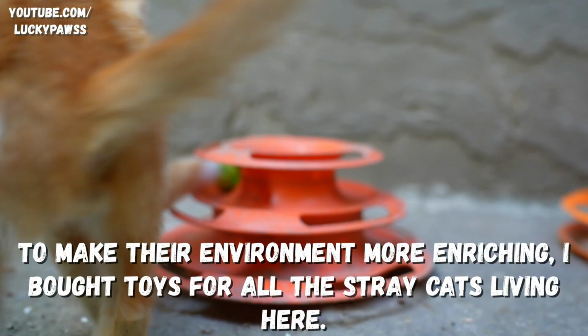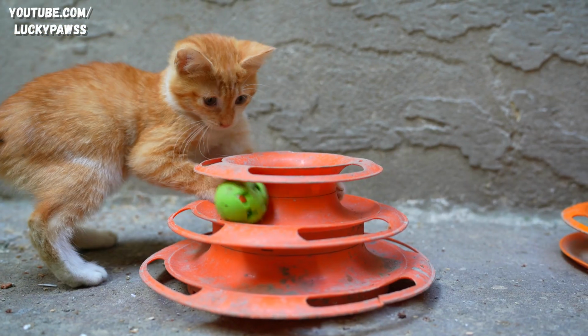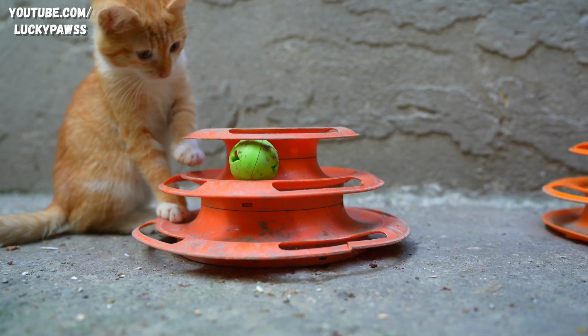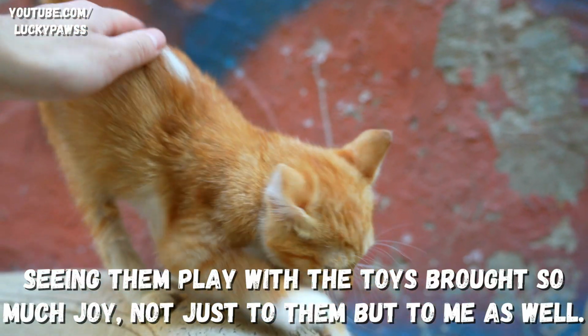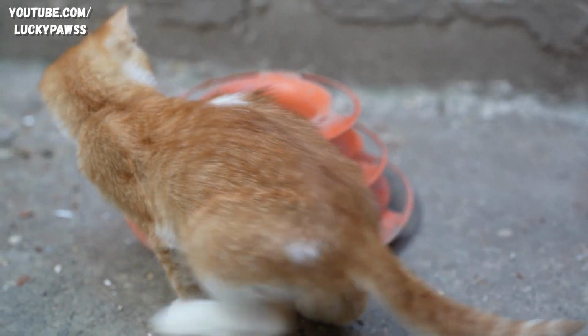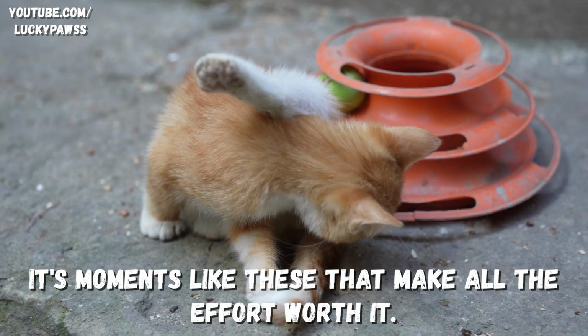To make their environment more enriching, I bought toys for all the stray cats living here. Seeing them play with the toys brought so much joy, not just to them, but to me as well. It's moments like these that make all the effort worth it.